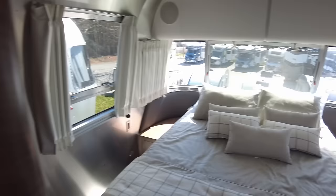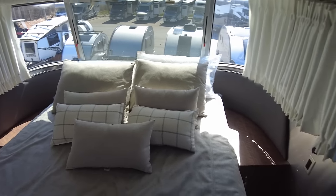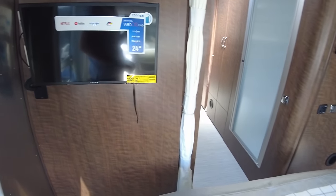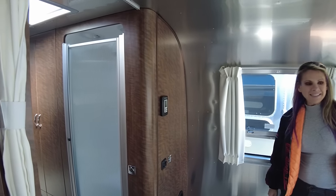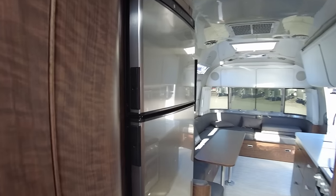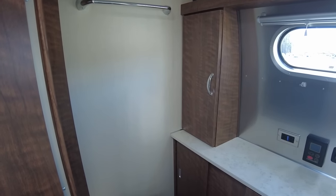Yep. And this is the queen bed setup. Which is bigger. There's not much room to walk around here. As you can see, you kind of shuffle over. And look at that big TV. I don't mind the wood though. The wood actually, it's not as bad as you'd think. It's a little bigger in here.